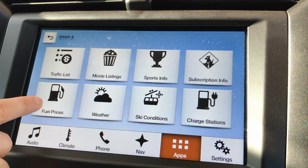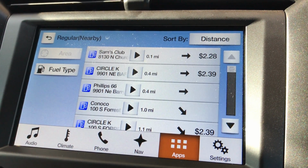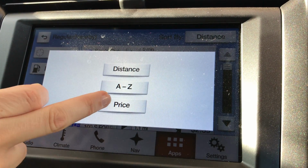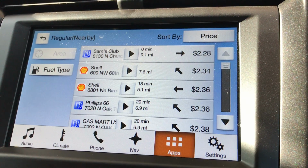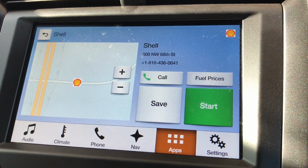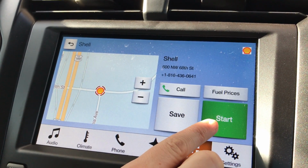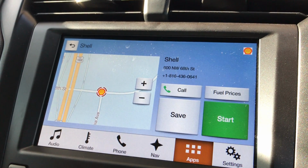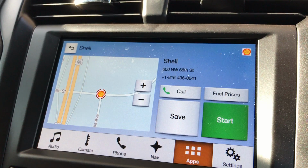Fuel prices. Fuel prices is a lot of fun because it'll search nearby gas stations. I can search by distance or by price. Now this is really cool because it always goes from low to high. So if you really wanted to go to one of these gas stations, as soon as you tap it, it'll pull up in your navigation and you can start, which means she'll tell you how to get there, save to your favorites, call ahead of time if you have your phone connected, you get that option, and then fuel prices, which we were just from.